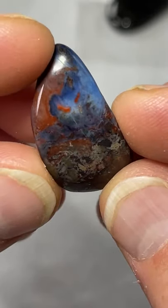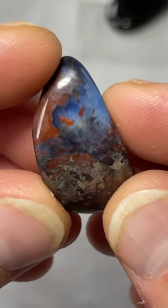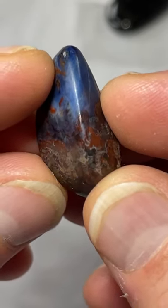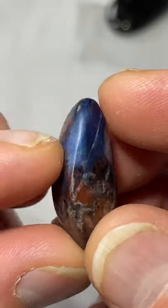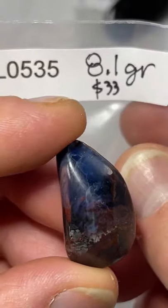This is Sugilite with Richterite. We'll do some Sugilite right now. I've got like 8 pieces and a couple of groups of some tumbles. It's all tumbled stones. So this one is 33.